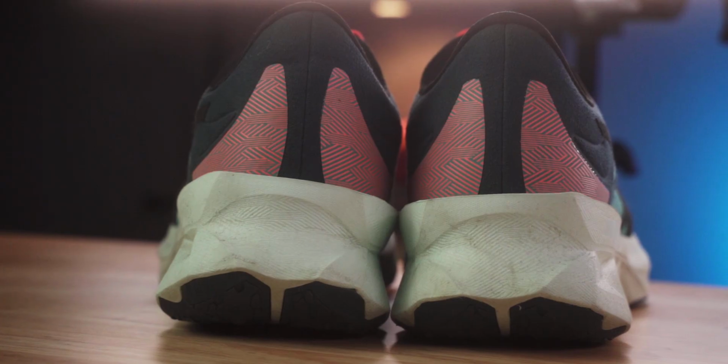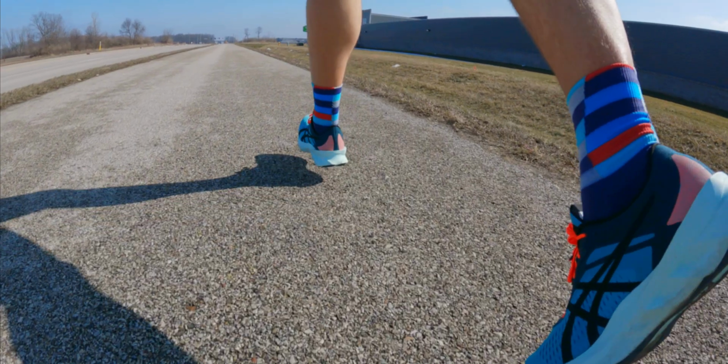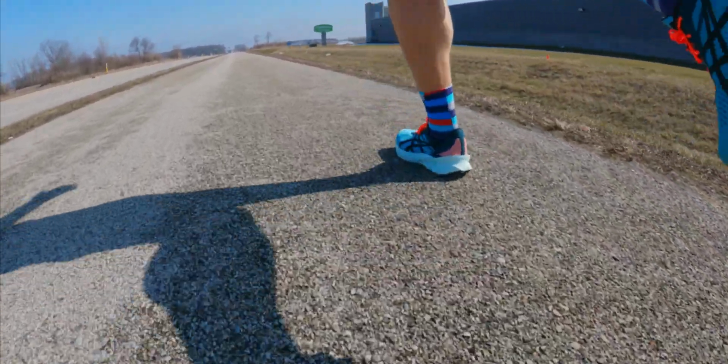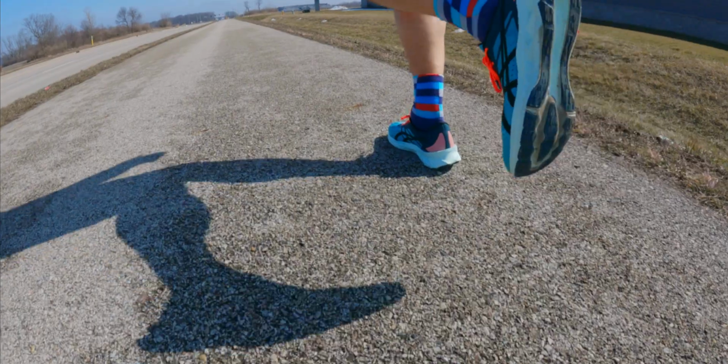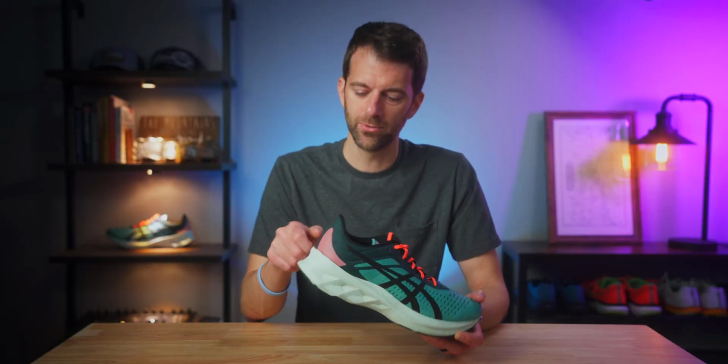One interesting thing to note is that there's quite a bit of extra foam around the heel, and it's kind of an interesting design choice, but I do believe that it's probably contributing to the shock absorption, so I do believe that there's purpose behind it. It's not that they're just putting extra foam back here to put some wings on the shoe. There probably is something to do with the physics of how that foam is compressing and where the energy is going.